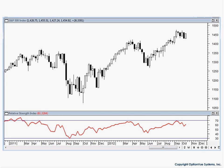What do we see here? Someone might say this is a flag, but it's just too volatile, in my opinion, to be considered a bull flag. Bull flags mean that you have a big, strong, impulsive move, then choppy behavior, and then it breaks out to the upside again. It could still work out that way, but flags typically don't have this kind of strong volatility going on like you see here.